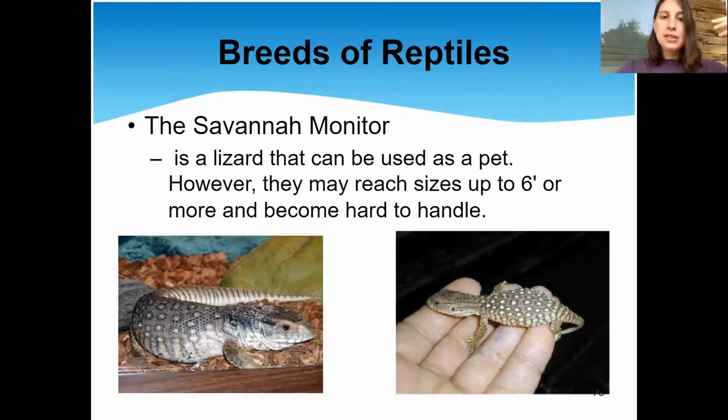Like, you're going to have to hold this thing. But they're pretty cool pets. Just got to keep in mind how big they are. That jaw ain't playing no games. If that thing decides to bite you, it is gonna hurt.